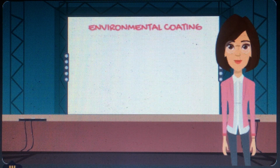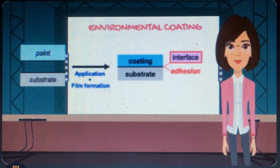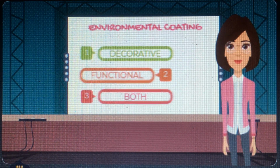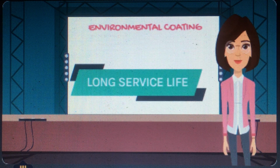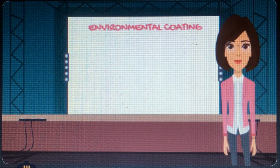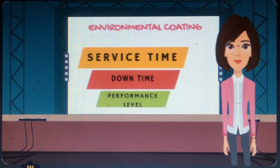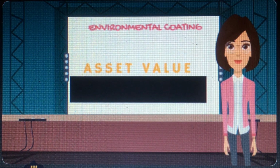Environmental coating. Coating is a covering that is applied to the surface of an object, usually referred to as the substrate, to be decorative, functional, or both, to protect assets from environmental corrosion in order to provide a long service life. Not only does it avoid corrosion, but it has a real and detrimental effect on costs to the asset owner in terms of service time, downtime, performance levels, and ultimately, asset value.